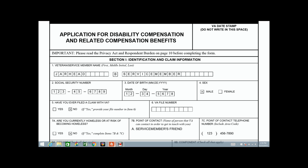Look here, Jarhead, the service member, has already substantially completed their form. Now, it is imperative that when you submit a claim, that form is substantially completed and signed by the veteran submitting the claim. Block number 1, looks like Jarhead here has his name fully spelled out. Number 2, right here, is social, self-explanatory. Date of birth. Now, the information that the VA is asking for is very important because it helps them to prosecute your claim.